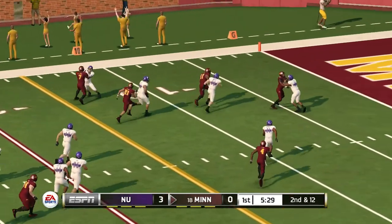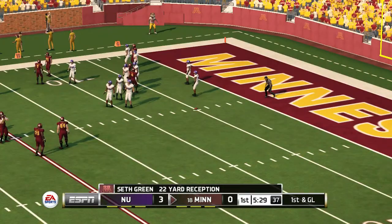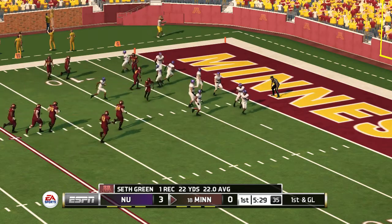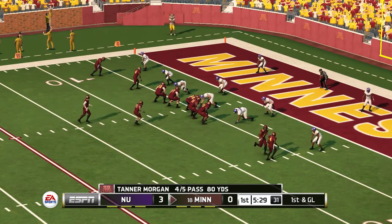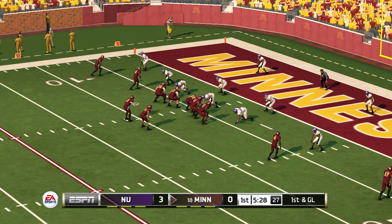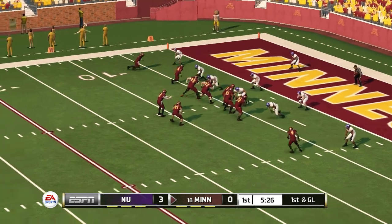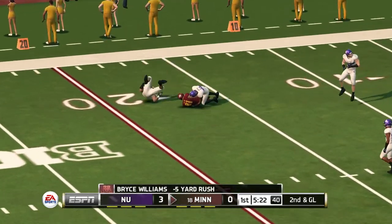Quick throw. Inside the 10. A huge play, and now they're in a great position to score. Nice pickup as they connect on the pass play. They look to be in sync right now. They're both reading the defense properly, and the result is a nice game. He's taken down at the 10.